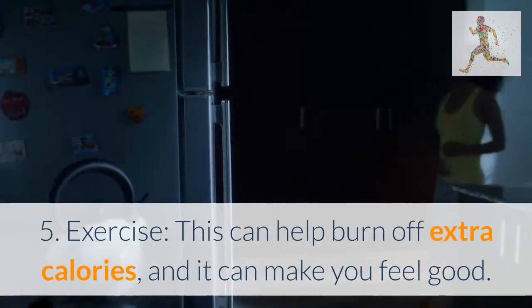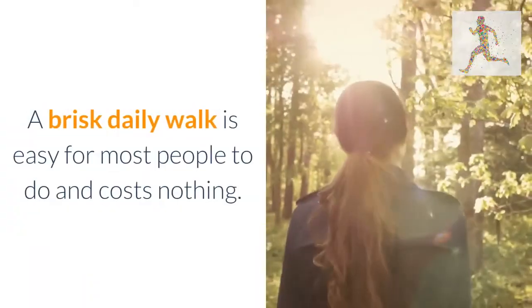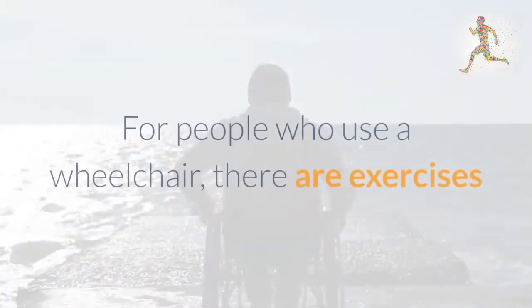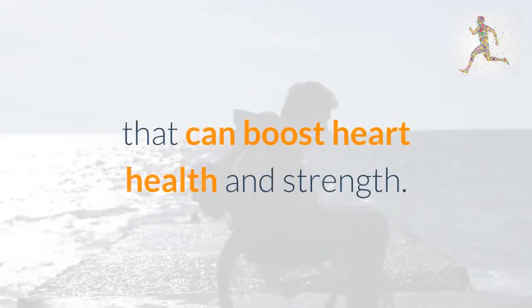5. Exercise. This can help burn off extra calories, and it can make you feel good. A brisk daily walk is easy for most people to do and costs nothing. Challenge yourself with a pedometer. For people who use a wheelchair, there are exercises that can boost heart health and strength.